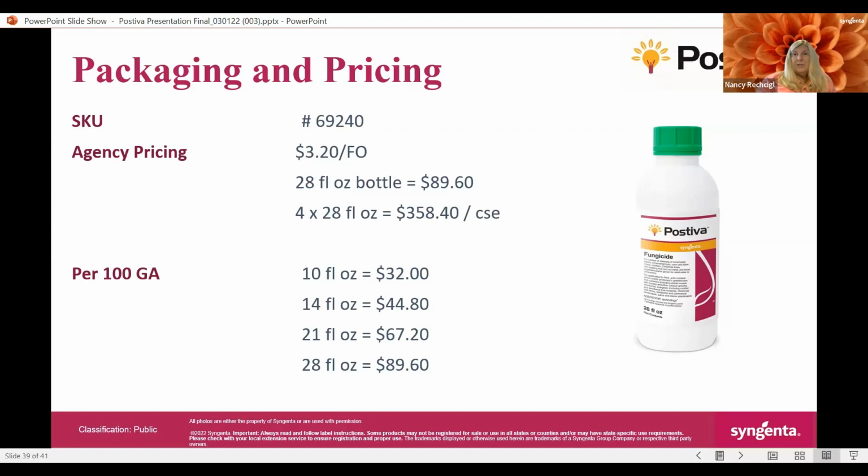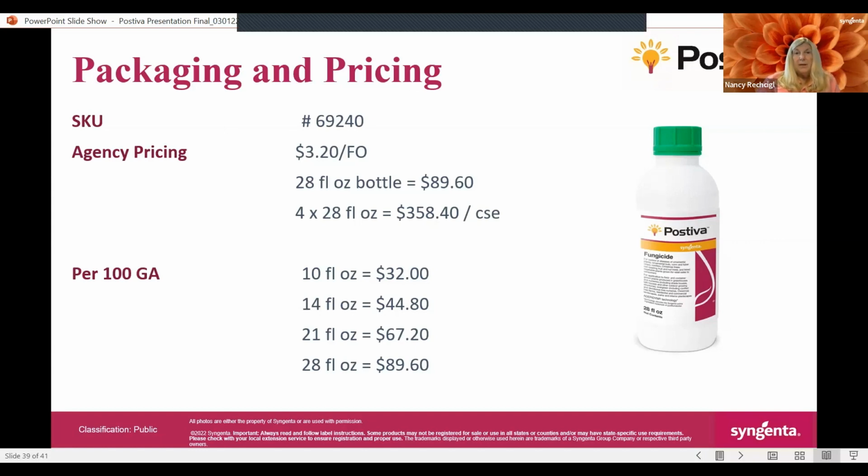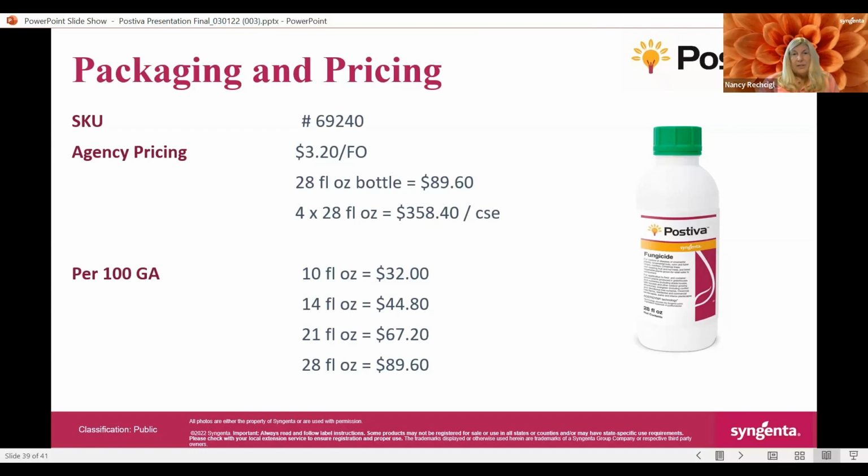This product is packaged in a 28-ounce bottle. Again, it's a soluble concentrate, and there are 4 bottles in a case. So this is priced at $3.20 an ounce, and you can see the price points per 100 gallons. You will be using this product primarily in this 10 to 14 ounce range, so it makes it really quite affordable, especially when most of your applications will be on a 14-day interval. So you can cut that number in half.